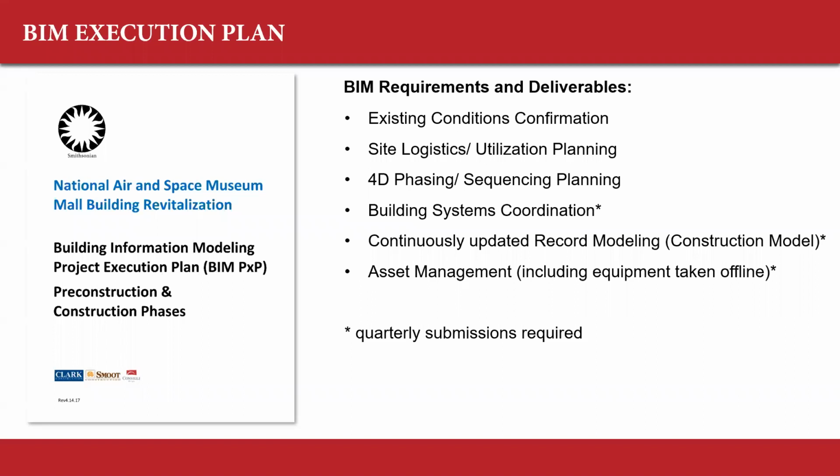We're also required to continuously update the record model, the construction model, throughout construction. So as things are installed, the model is updated. And then finally, an asset management deliverable. All of these are required to be submitted quarterly. So this isn't chasing subs at the end of the job. As we go, we're required to keep the models live and up to date. For asset management, there are a number of assets that we're tracking, and a number of attributes associated with those assets. There are 5 items required to be tracked in the model. We get that information as equipment is installed, and the models are updated and submitted to the Smithsonian on a regular basis.